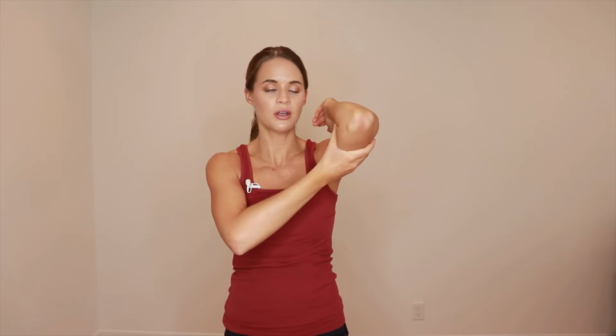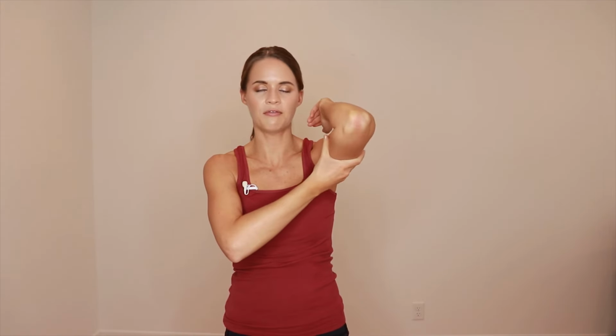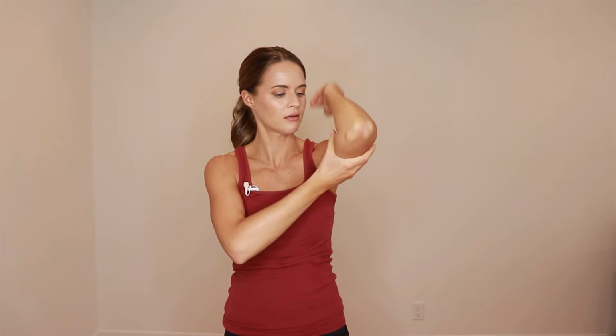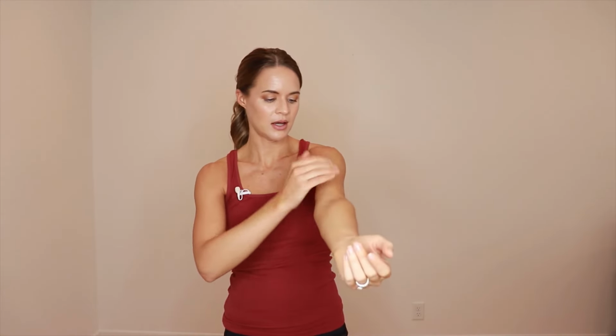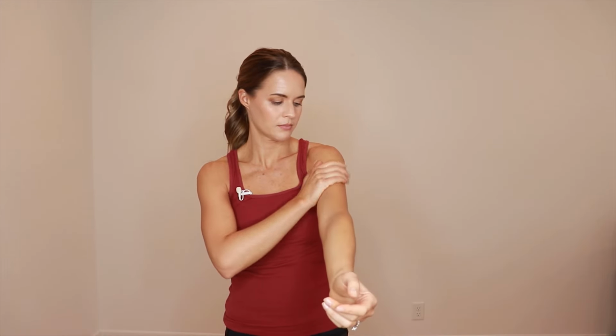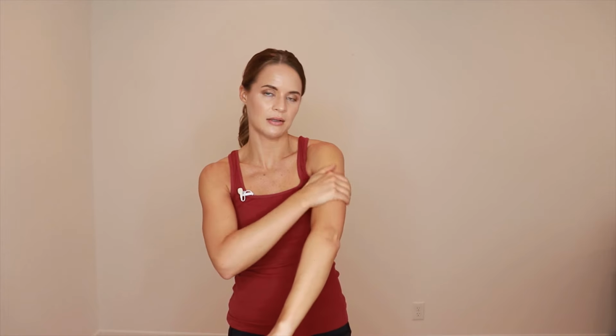Again, you don't have to put deep pressure there. The lymphatic vessels are right under the skin. It's really more of a skin stretch than anything. Inside and outside.